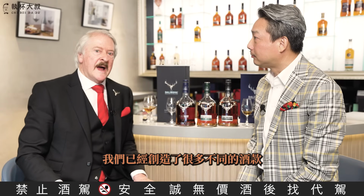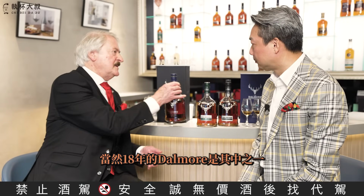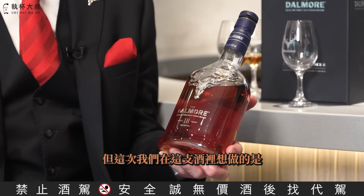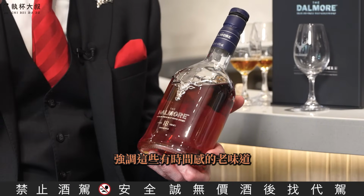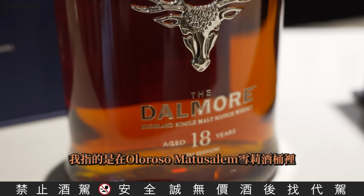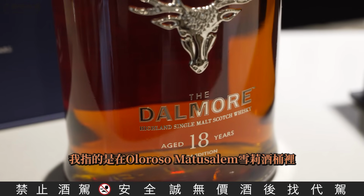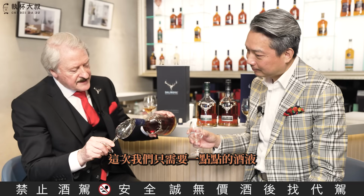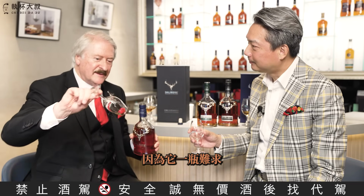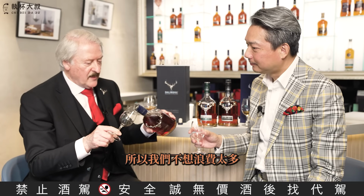Since we last met, we've introduced many different expressions, but one of these, of course, is the Dalmore 18 years old. But what we want you to do on this occasion is to accentuate these very antique flavors. What I mean by antique flavors is like licorice, balsamic, that only comes through age, in the Oloroso Matusalem sherry cask. So you're going to see that with our 18 years old. On this occasion, we only need a very small amount because it's becoming rarer. So we don't want to throw that away.